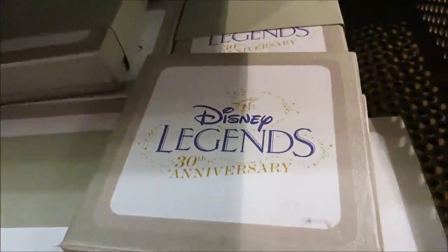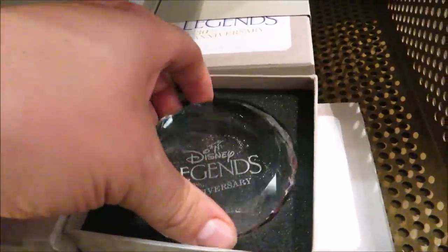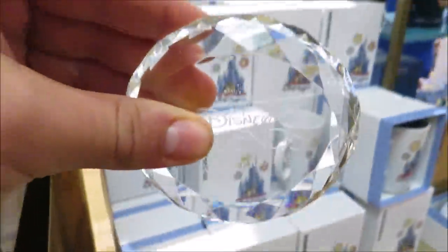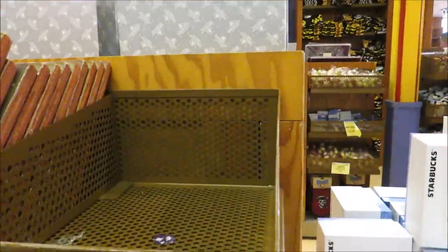Ooh, and this caught my eye. Disney Legends 30th anniversary. Ooh, fancy. Ooh. How much is this? It's $12.99.